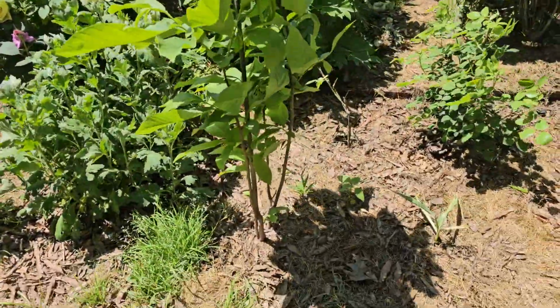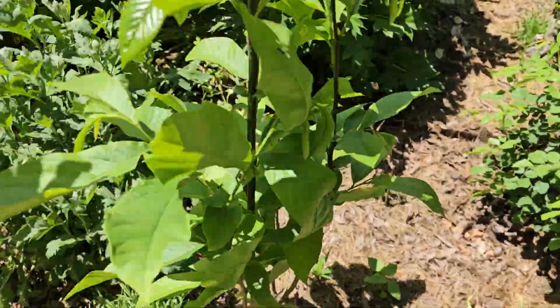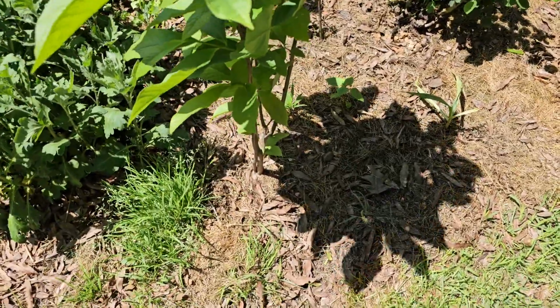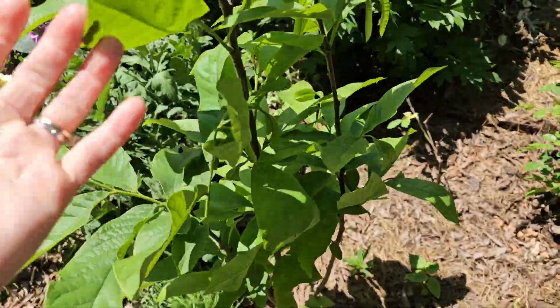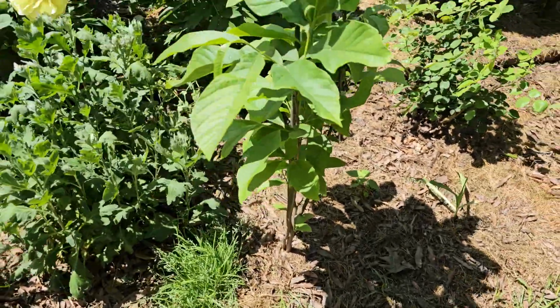Oh yeah, pawpaw. This year I got some pawpaw leaves. This one survived. The rabbit ate one of them and it died, and this one keeps getting eaten down, but it's growing up strong. Last year it decided to stay strong, so I think it'll make it. Sitting right here, it's full sun.